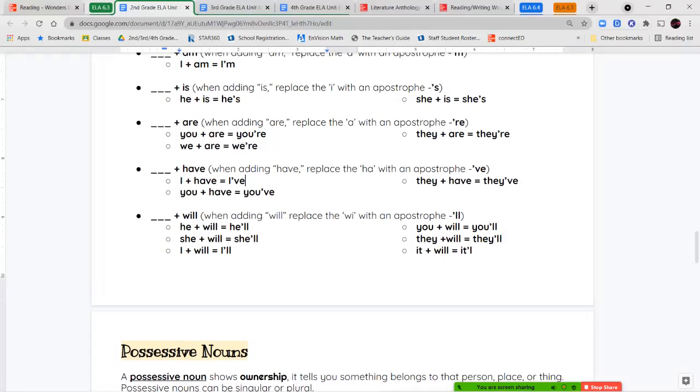The last contraction we're going to work on is when we're adding the word will to a base word. Now, when I add will, it's spelled W-I-L-L, but when I use it as a contraction, I'm taking out the W-I and I'm replacing those two letters with an apostrophe. So what I end up with is apostrophe L-L. So he will becomes he'll, she will becomes she'll, I will becomes I'll. You will becomes you'll. They will becomes they'll. And it will becomes it'll.